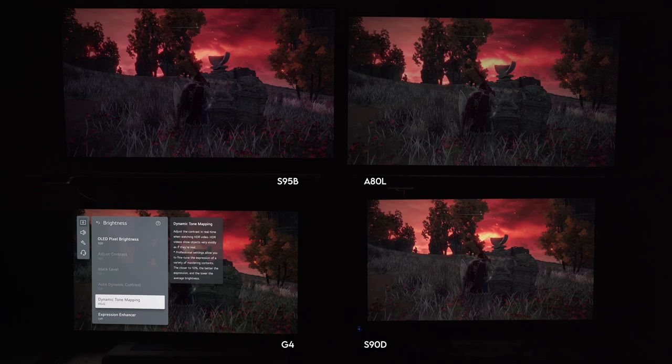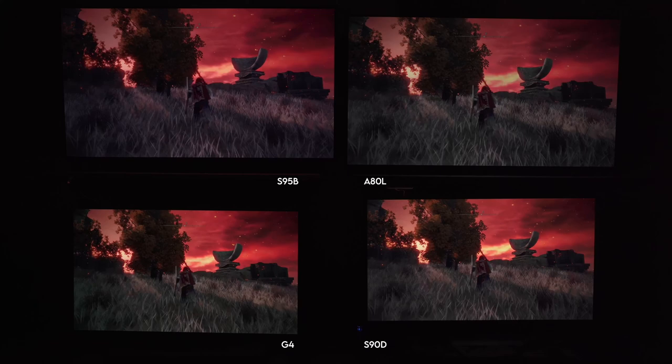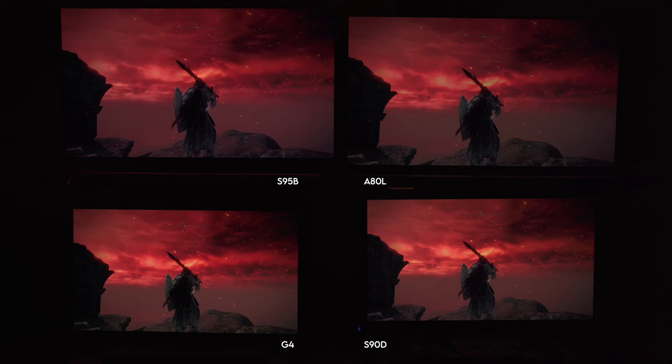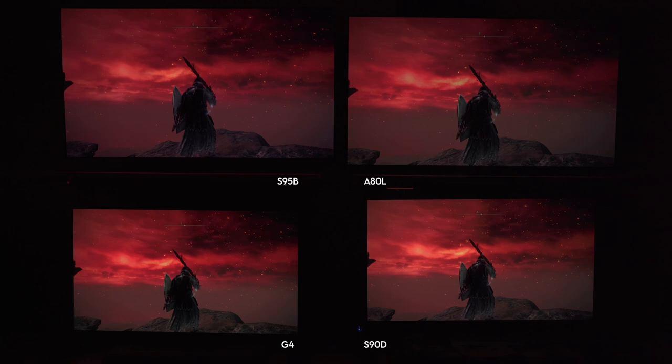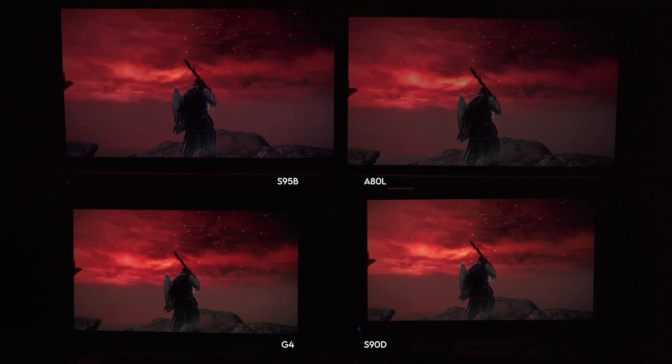Color did not look like this on the G3, by the way. Like, you didn't get color like this out of the G3 in game mode. You didn't. Look at the sky. It's amazing. Yeah, the colors on the S95B are out there for game mode.